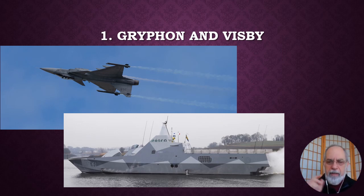But the amazing thing about the Gryphon was they said we need it to not be stuck at a big central airfield so that a single bomb taking out a runway can block our Air Force. Instead, they're very short takeoff and landing. They're very quick, very agile. And they put little airports, little air bases all over Sweden.